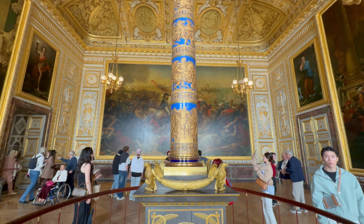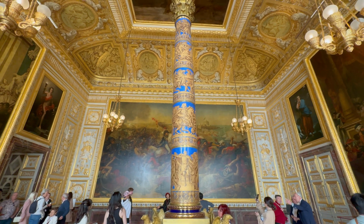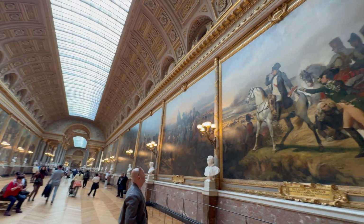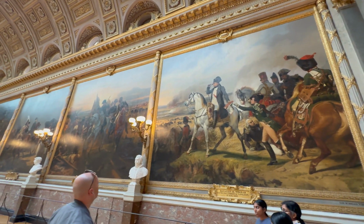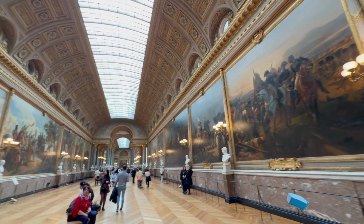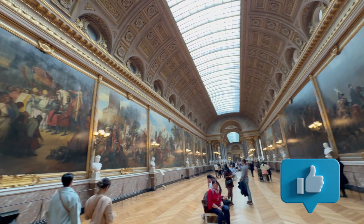The Palace of Versailles wasn't built overnight. In fact, it took more than 50 years to complete this palace. Each king added his own touches, and that turned a simple hunting lodge into the colossal symbol of royal power that we see today.